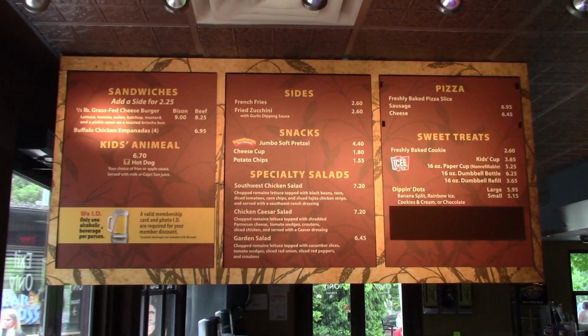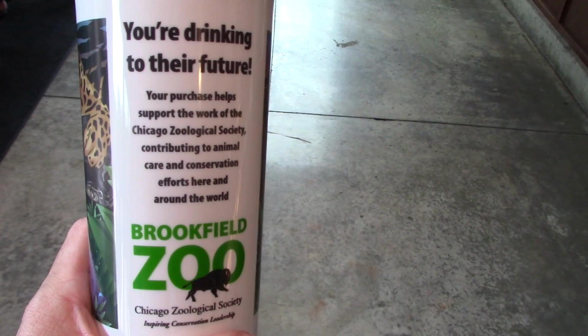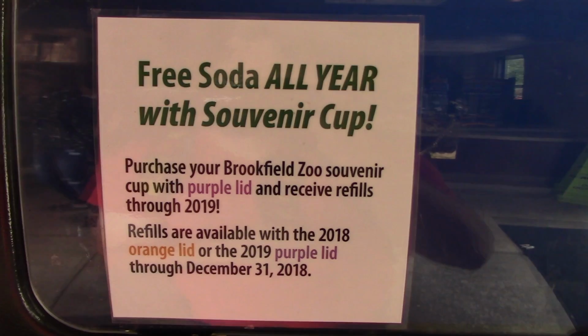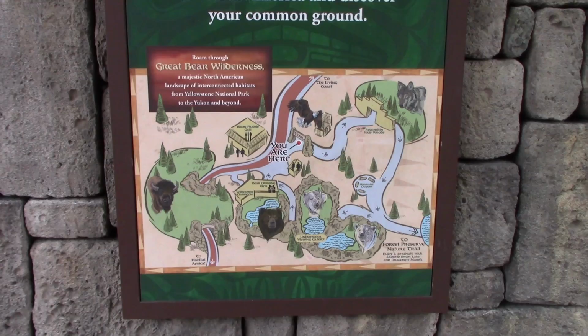All right, so I just purchased a refillable drink bottle, $14.60, but I get free drinks all day long and it helps with the zoo. And you get free refills all year long with the souvenir cup. So if you are a local, that's a way to do it. We're gonna go check out the Great Bear Wilderness Trail. Get a little mini map so you can see what you'll be seeing.